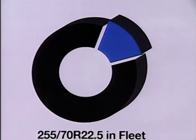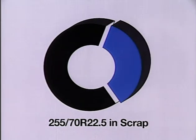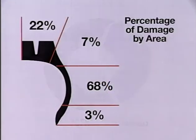After collecting data on several hundred scrap tires, we noticed that the distribution of scrap doesn't match the distribution of tires in our fleet. Our 255/70R 22.5 trailer tires represent only 15% of our wheel positions, but fully 35% of our scrap. What's wrong? Are we overloading, using the wrong ply rating for the application, the wrong tread pattern, or what? A little more investigation, specifically into our trailer tires, shows that most of the damage condition that caused these tires to be pulled from service occurred in the sidewall area.